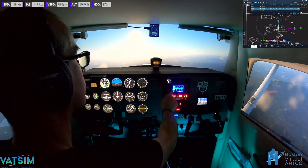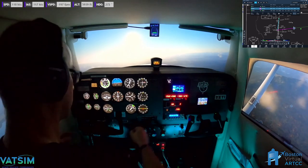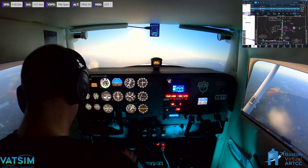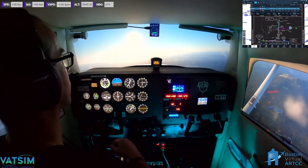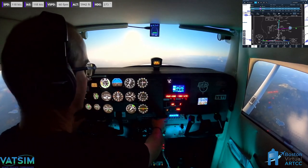5766, maintain 300 knots or greater for spacing. 3000, break out 5766. 595, descend via the Roebuck 3 arrival, runway 22 left, Boston altimeter 29.96. Descend via Roebuck 3, Delta 595. Runway 22 left. Alright, give me back my plane.